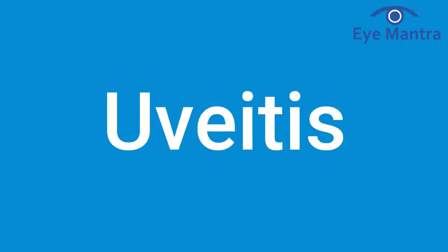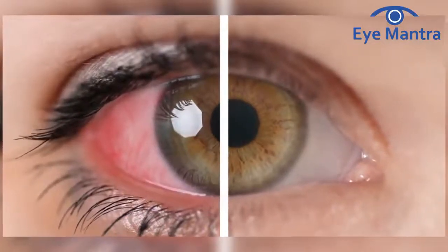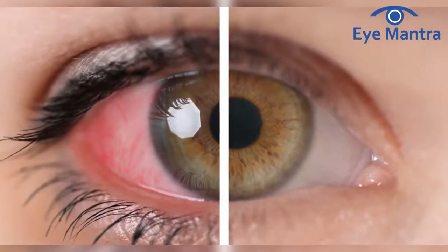Lastly, uveitis. Uvea is a pigmented portion of the eye and its inflammation can make your eyes red. It can lead to pain and redness near the iris.